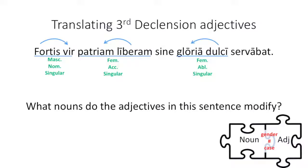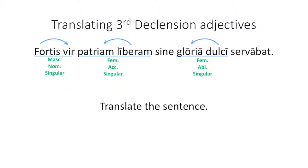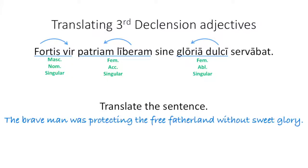Hopefully you are correct in remembering that a noun is modified by an adjective if they agree in gender, number, and case. So fortis will modify vir because they are both masculine nominative singular. Liberam, your first and second declension adjective, will modify patriam because they are both feminine accusative singular. And dulci will modify gloria because they are both feminine ablative singular. Now, translate the sentence. Hopefully you translate it as, the brave man was protecting the free fatherland without sweet glory.